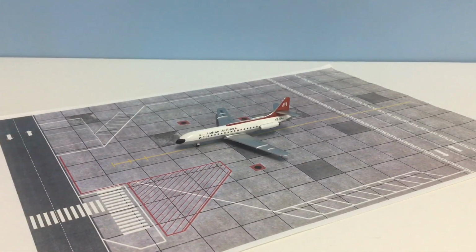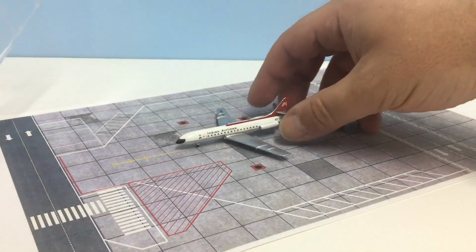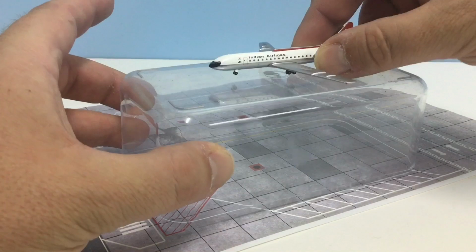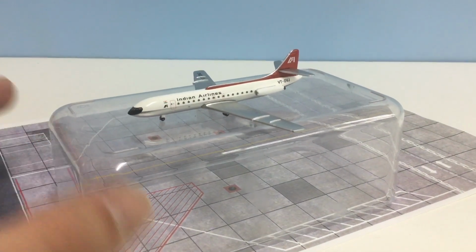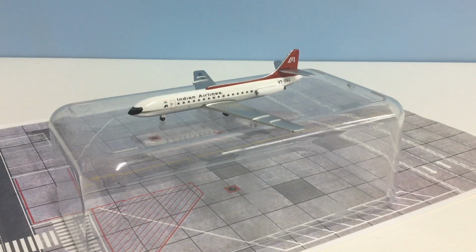So, Indian Airlines is a Caravelle that has been missing for some time, and one that I think people have been really wanting. I know a lot of Indian collectors are out there and really interested in Indian models, so they'll be really happy to see this release. And we've been getting a few Indian Airlines from Aeroclassics in recent times. We've got the 737-200 and was it HS748, I think.